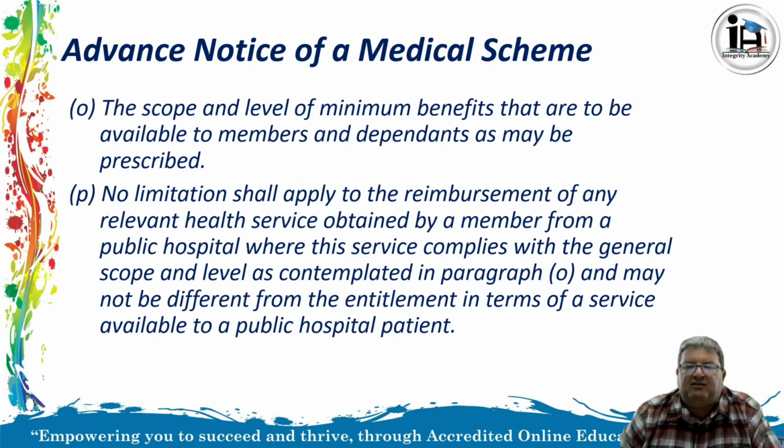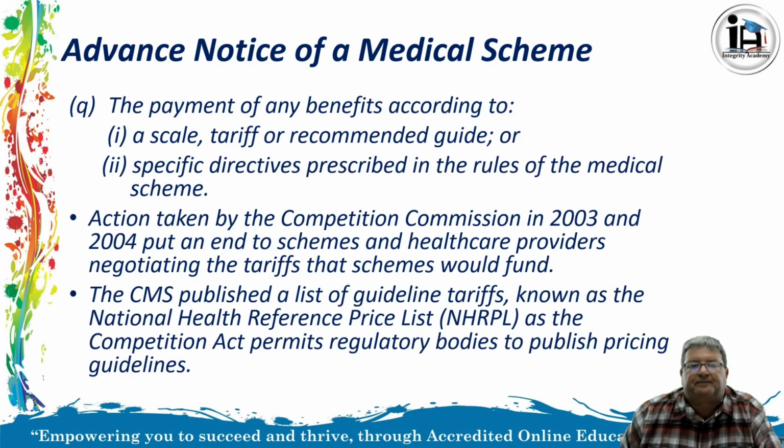The scope and the level of minimum benefits that are to be available to members and dependents as may be prescribed. P, no limitation shall apply to the reimbursement of any relevant health service obtained by a member from a public hospital where the service complies with the general scope and level as contemplated in paragraph O and may not be different from the entitlement in terms of service available to a public hospital patient. Q. The payment of any benefits according to a scale, a tariff or recommended guide, or specific directives prescribed in the rules of the medical scheme.